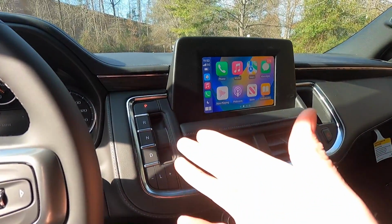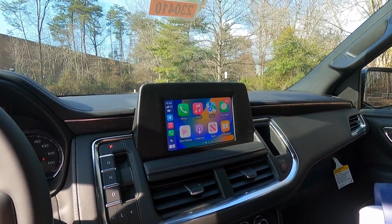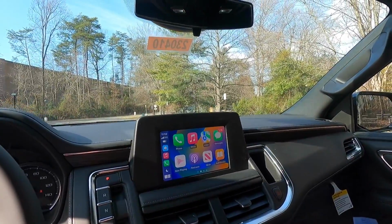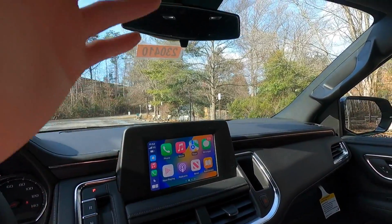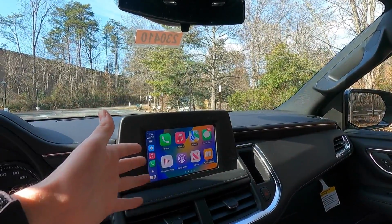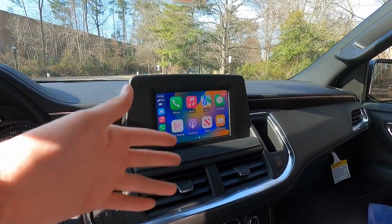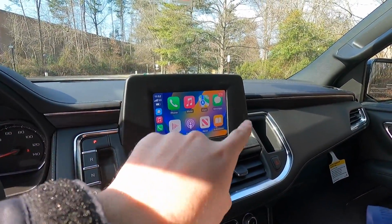Just to the right of that, you have your 8-inch infotainment screen with wireless Apple CarPlay as well as wireless Android Auto connectivity. So even though you're getting an LS, and even though you do not get the big 10.2-inch screen, I believe it is, on every other trim level of the Tahoe, you still get wireless Apple CarPlay and you still get wireless Android Auto. It's just you get an 8-inch screen.